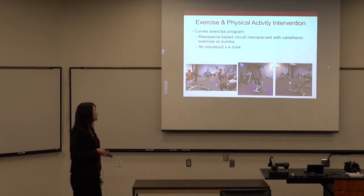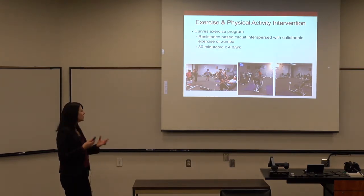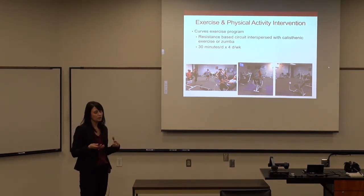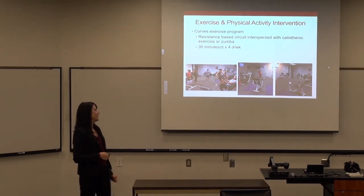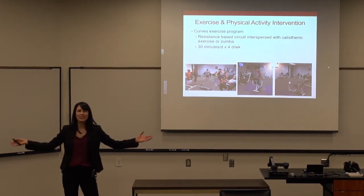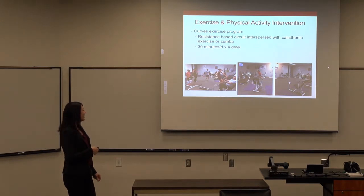So what about the exercise? We used the CURVES exercise program. This is a moderate intensity resistance-based circuit interspersed with calisthenics or Zumba, 30 minutes a day, 4 days per week. This is our old lab, not the beautiful new building that y'all have now, but this is what it looked like. And here's us doing Zumba in between the machines. They did Zumba 1 day a week and then calisthenics 3 days a week with the resistance exercise. They were following Jillian Michaels on TV and doing whatever Jillian told them to do.